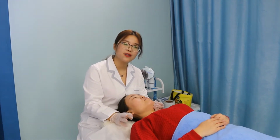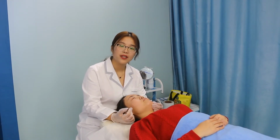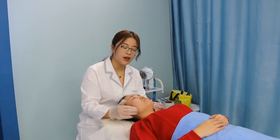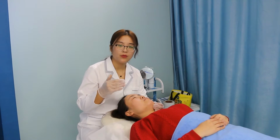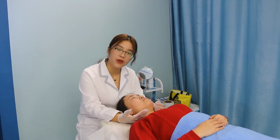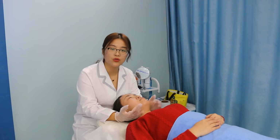The third one is that we need to confirm the body metabolism speed. If the speed is very slow compared with common people, then we cannot do these treatments, because the radio frequency energy needs the light-damaged cells to be removed by the metabolism. So we need to confirm 3 things. If the client satisfies all 3, then we can do this treatment to ensure safety.